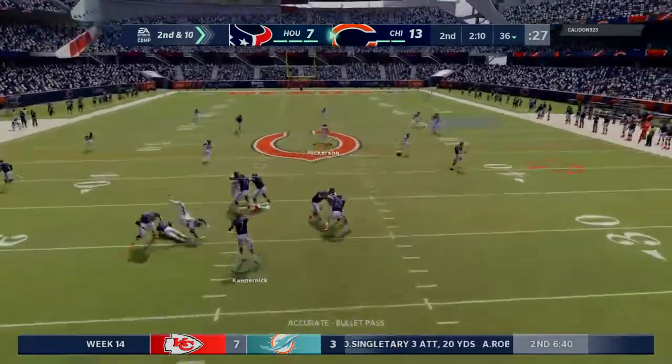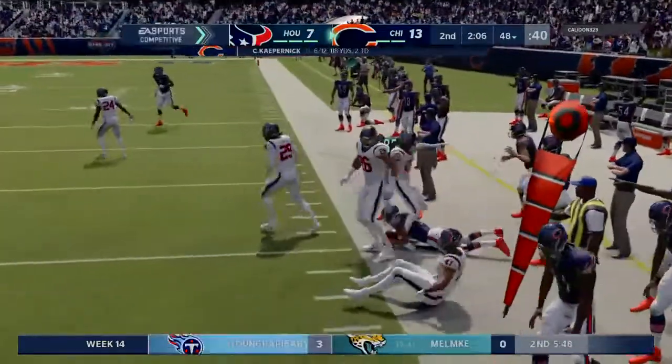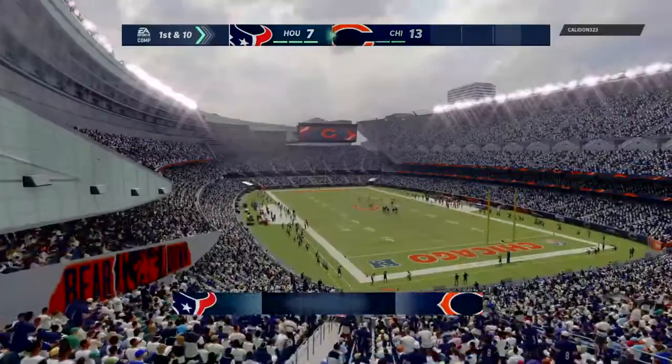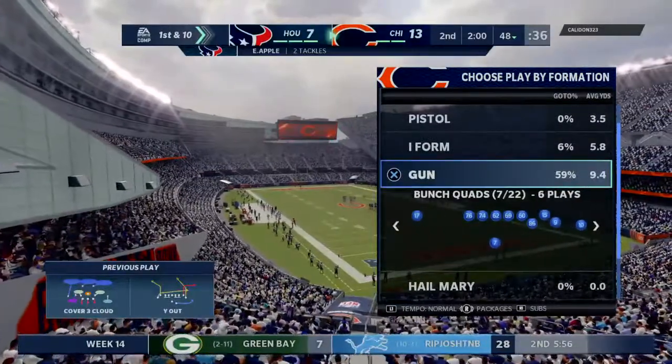Working from the gun, it's Kaepernick. Complete, Jefferson the target. And he slips up past the 45 before being tackled. 50 catches for him now on the year, and he's got a first down. 2 minutes remaining in this first half of football. 48-yard line.